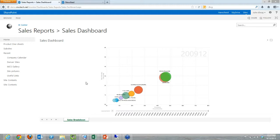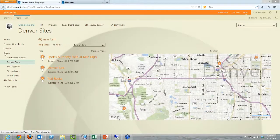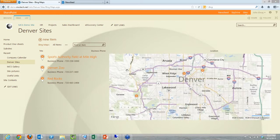Something else I wanted to discuss was the new locations and geolocations column that is now new within SharePoint 2013. I get questions all the time about creating maps inside of SharePoint. And as you saw, I just clicked and I created a little list column, and it just shows some different sites within Denver, Sports Authority Field, the Denver Zoo.